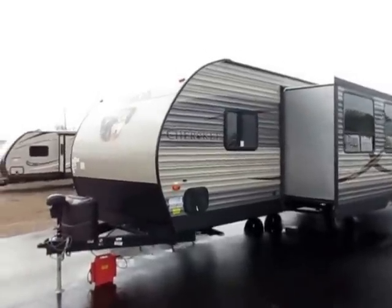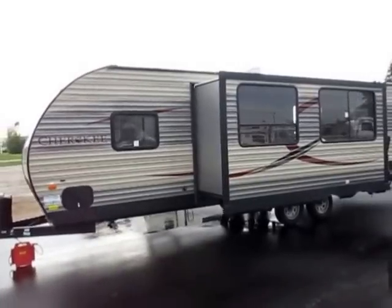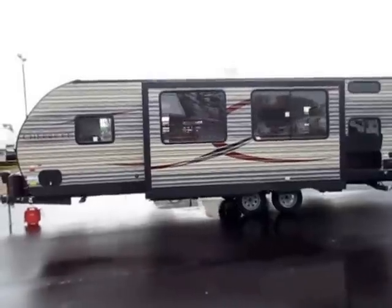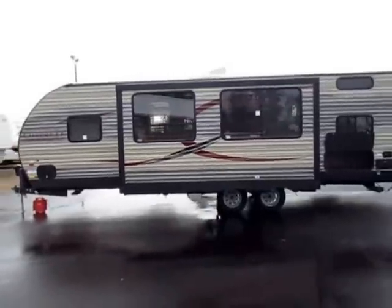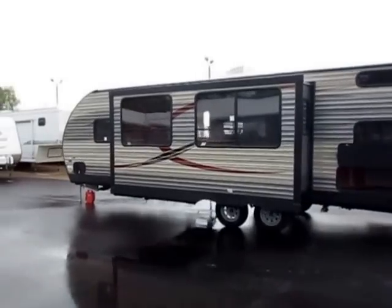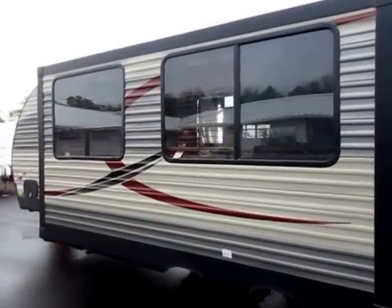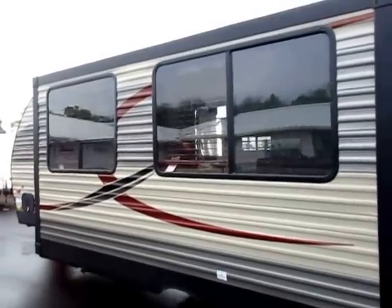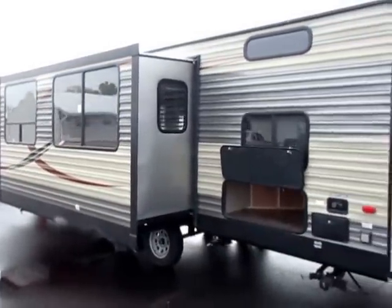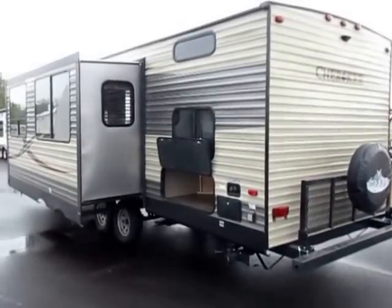Now, I've mentioned that not every single Cherokee 274 DBH that we carry is going to be equipped exactly like this one. They will generally be equipped very similar. Now look at these giant windows. Remember how I said windows and lights are your 2 most expensive things from a parts cost perspective? Look at the sheer size of these. You're going to get more views, more light, more airflow, because these windows do open for airflow in this 274 compared to a lot of other things in a common family class type camper.